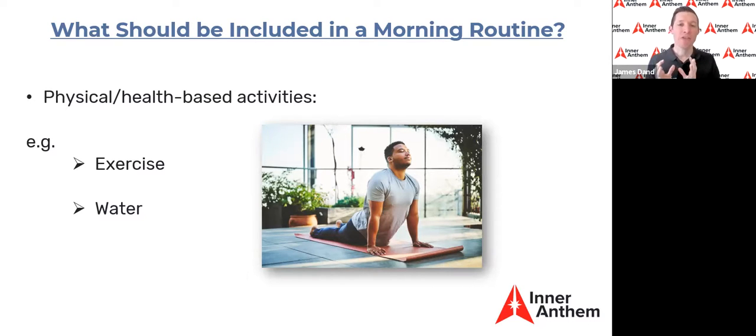Now, this is very beneficial. We want to rehydrate, and you can just Google the benefits of good hydration and good water. It's great for thinking clearly, great for avoiding health problems, all these kind of things. So that could be something that you do.